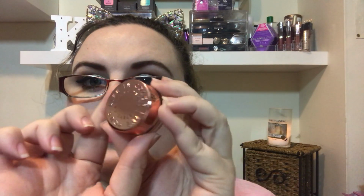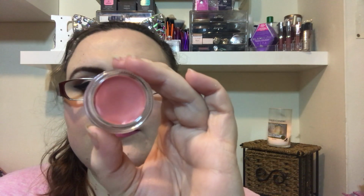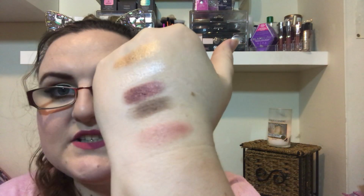So it's like a little glass pot. I think it's the rose gold colour. It says colour, live your life in colour. Okay, and that is the colour. It says nude pop lip gloss. It's like a peachy colour. And that is the colour there. Doesn't have a smell to it.